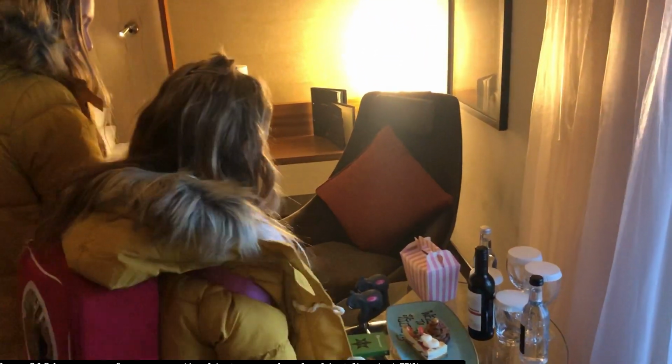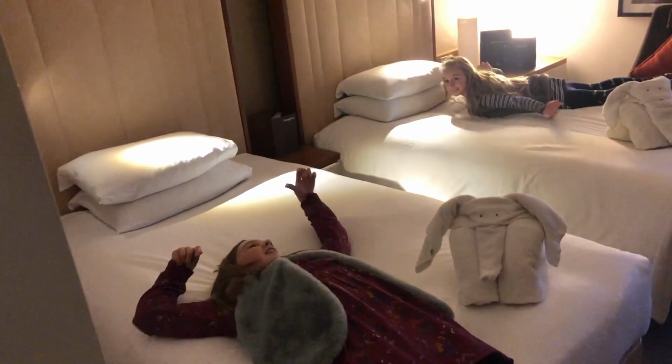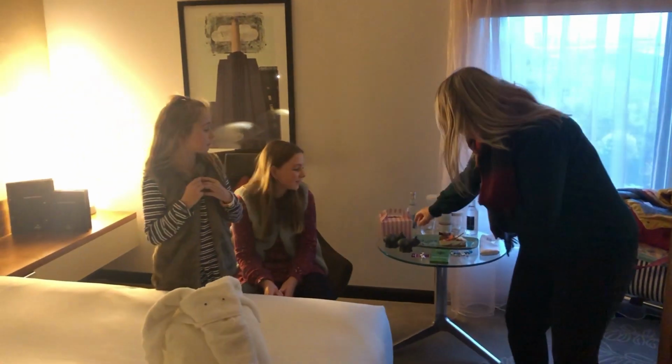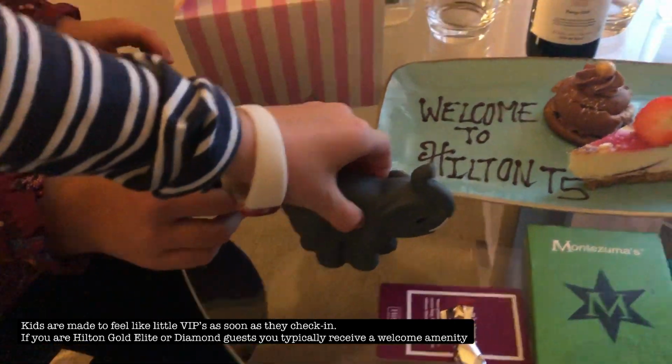Wow! Look at that, Hol. The squishies. Test out this bed. So comfy. This is going to be a great night's sleep. Well, I thought this was our room, but then I realised with the little elephants that it's most probably the girls'. So we got elephant squishies.